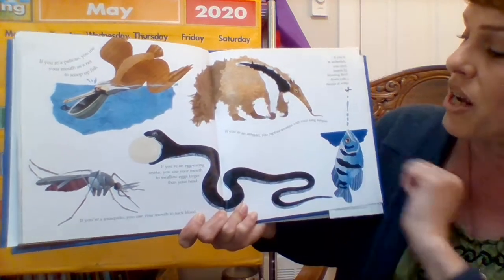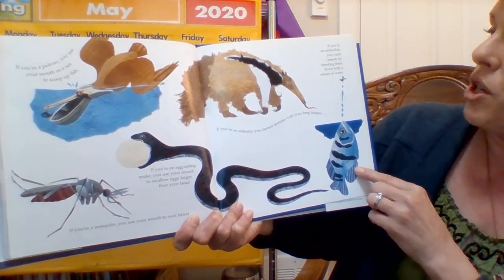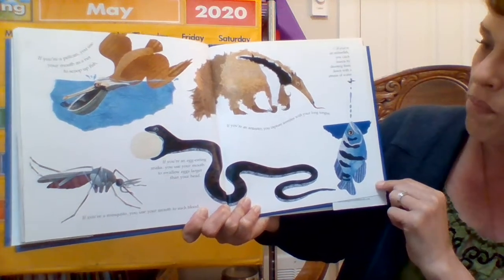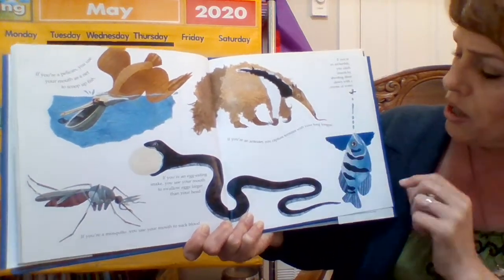If you're an anteater, you capture termites with your long tongue. If you're an archer fish, you catch insects by shooting them down with a stream of water. So mosquitoes probably go into trees, but snakes do, and maybe anteaters.